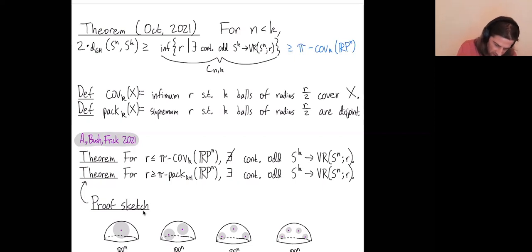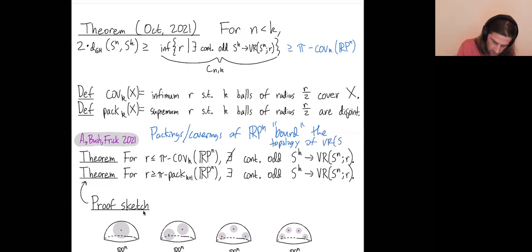The moral is: packings and coverings of RP^n, this projective space, bound the topology of the Rips complex. So the packing number is going to be smaller than the covering number.